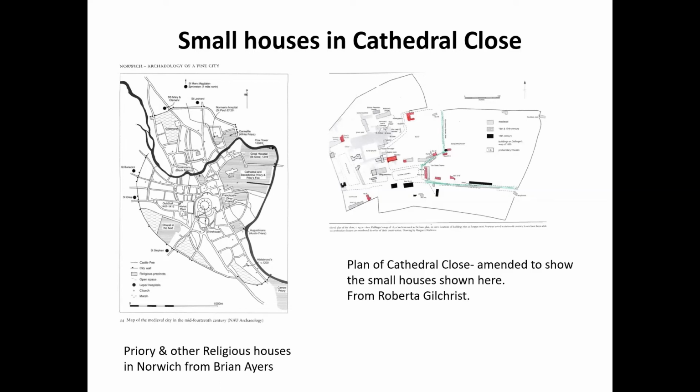Norwich was an important religious centre with the priory and lots of other religious houses. In fact, the plan on the left from Barnett's book gives you a sense of just how much of the city was taken up with some of those religious houses. In 1538, the priory was transformed into a community of secular priests, and the priory church became the cathedral.